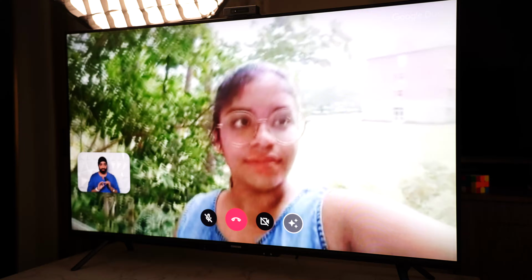Hi there! So if you're looking for a smart TV that's running the Google TV OS, Sony was probably your only option. Well, not anymore. Here's the newly launched 43-inch 4K Coocaa TV, and as you can see, it's running the official Google TV OS.